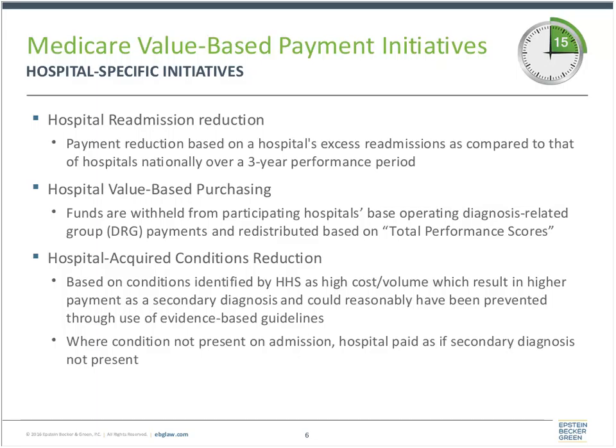The Readmissions Reduction Program is one where CMS is looking at a hospital's excess readmissions. So what is an excess readmission? They're comparing the hospital's experience on readmissions against other hospitals nationally over the 3-year performance period. There is risk adjustment to address the fact that different hospitals have different groups of individuals, different income levels, different health status, all different kinds of things, and they are risk adjusted.